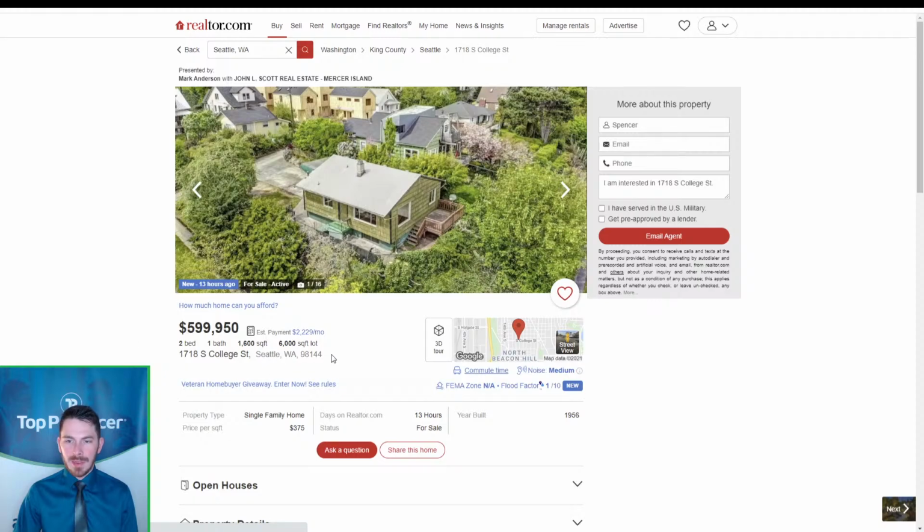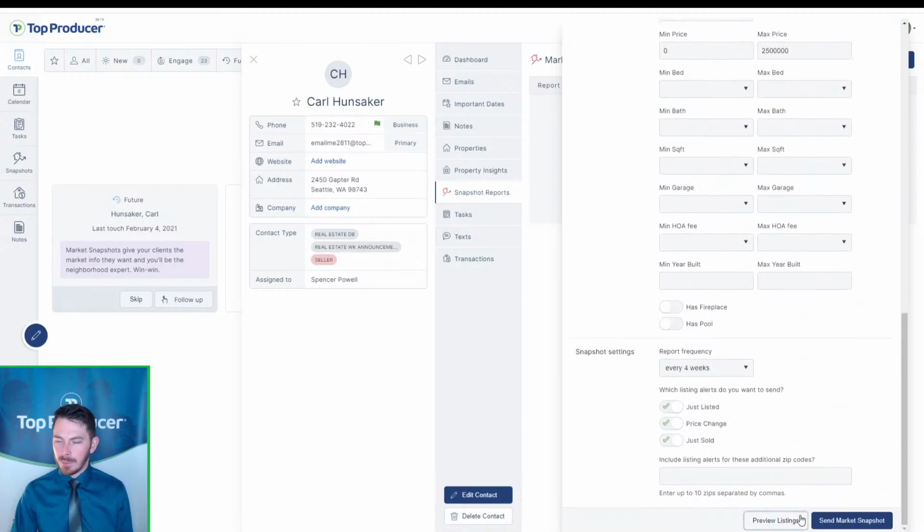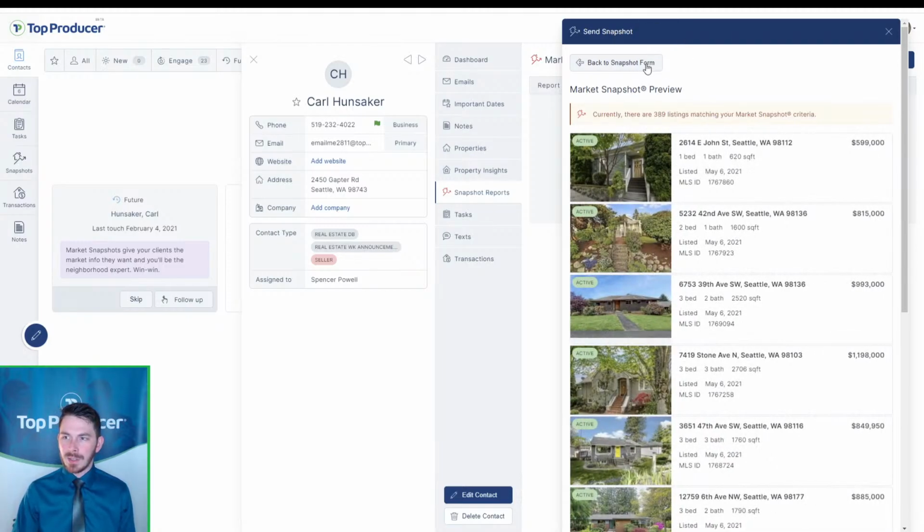Let's just pretend that this is the person's house. So what we're going to do here is put this in here. Use this zip code, Seattle, Washington. Let's just pretend this is their place. We're going to go down and click on Preview Listings. Currently 389 listings. Let's go back.